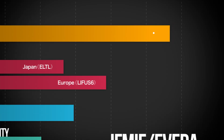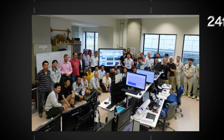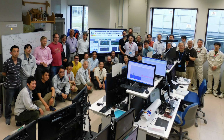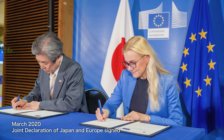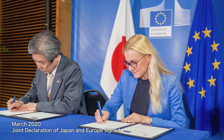The successful acceleration of a beam of deuterons marked a significant project milestone, validating the concept of the low and medium energy accelerator parts. In March 2020, a joint declaration of Japan and Europe was signed for continuing this fruitful collaboration.